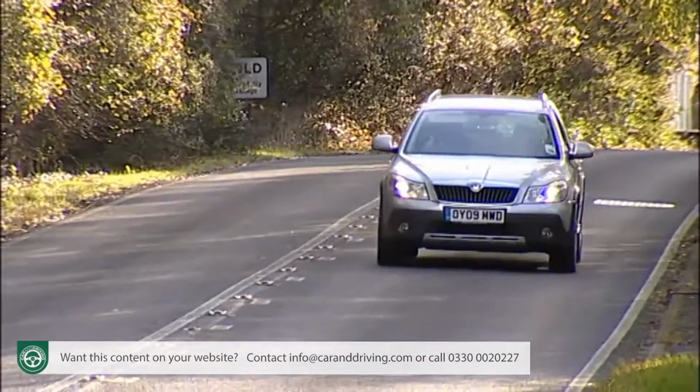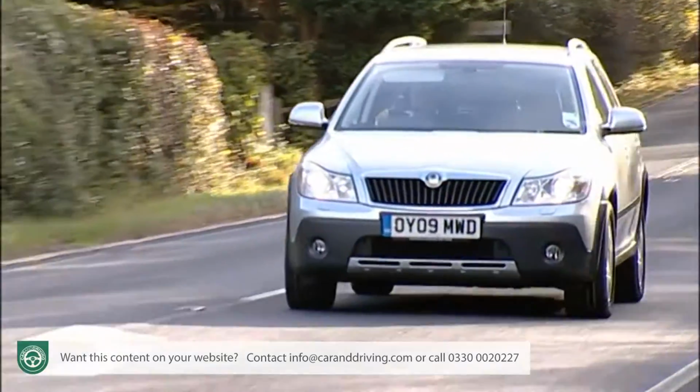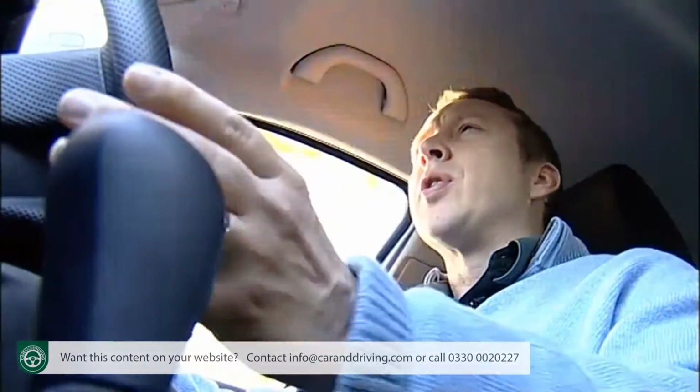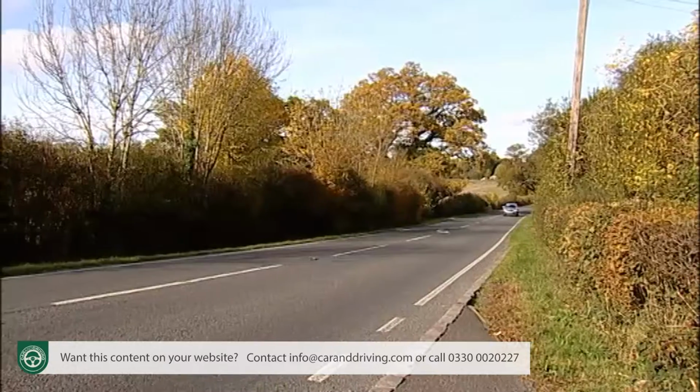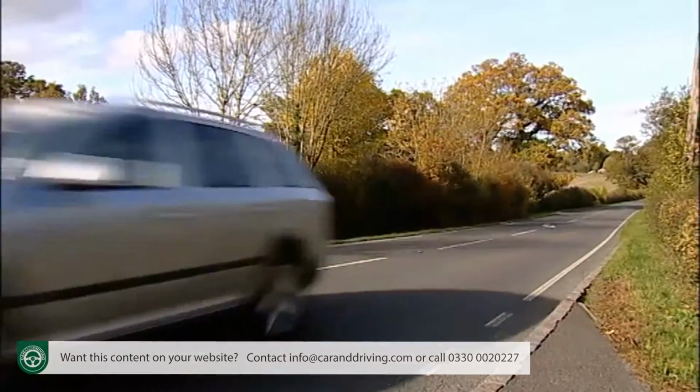Now, this Scout doesn't really cost that much more to run than a standard Octavia 4x4, which in turn doesn't really cost much more to run than a standard Octavia estate. So what does all that mean in day-to-day motoring and cost of ownership figures? Well, if you go for the 1.8 litre petrol model that I'm driving here, you can expect to get 36.2 miles to the gallon on the combined cycle and 182 grams per kilometre of CO2.